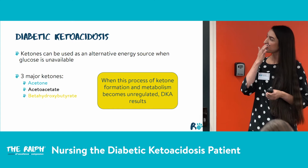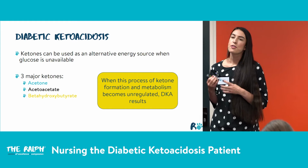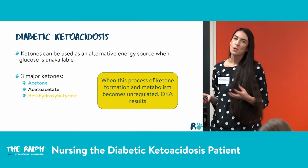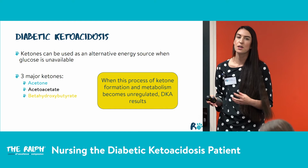So these ketones are available to the body to use as an alternative energy source in the absence of glucose. There are three major ketones that we actually see: acetone, acetoacetate, and beta-hydroxybutyrate. And essentially, when this process of the formation of ketones and the metabolism of these ketones becomes unregulated, that is DKA.